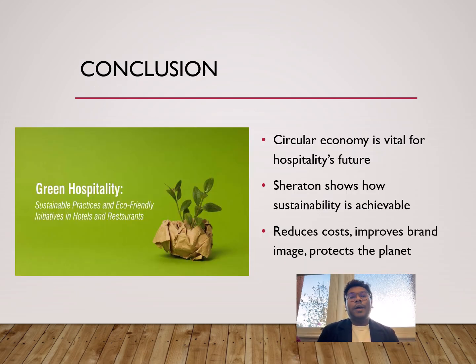So, in conclusion, Sheraton Grand Sydney Hyde Park proves that circular economy practices are realistic, practical, and beneficial. By transforming their waste systems, conserving energy and water, and investing in innovative ideas like rooftop bees and EV stations in every parking slot, which builds a very good brand, the Sheraton has shown that luxury and sustainability can go hand in hand.